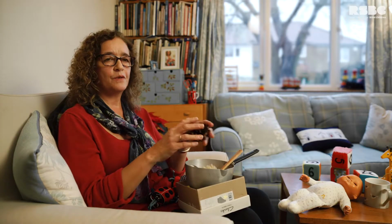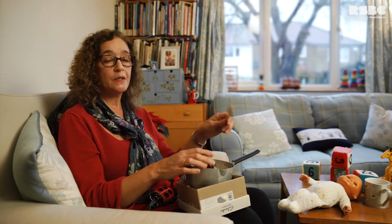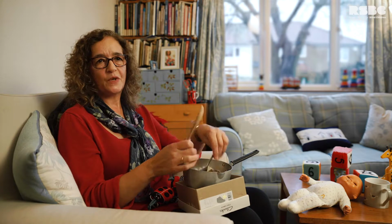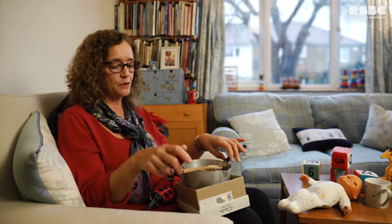So you can make a collection of natural materials so that it's not one piece of plastic feels much like the other, but if you have different textures, you've got natural things that you can find. Have a look around your kitchen. You're going to have wooden spoons, metal spoons, whisks. They make lovely noises. Motivate your child to play.